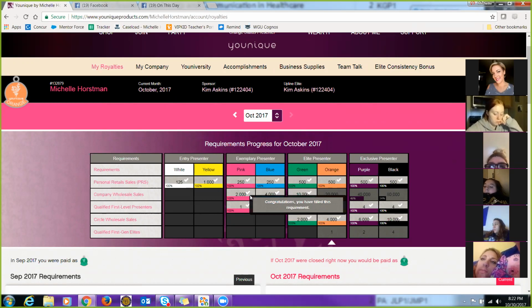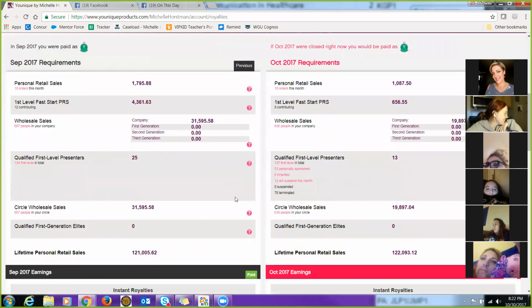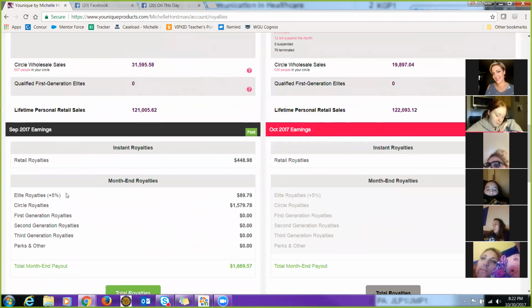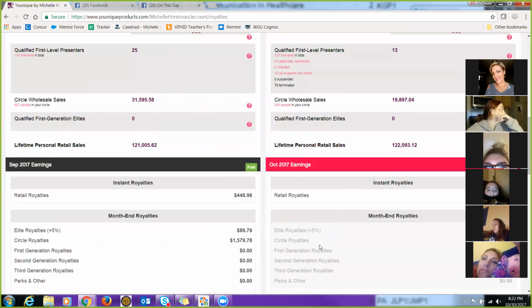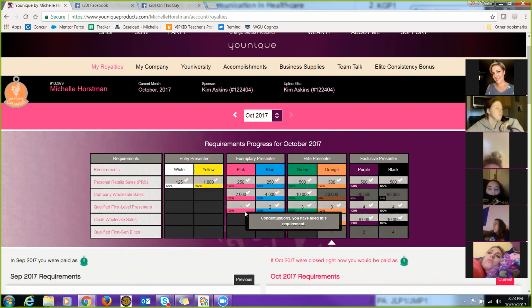So I'm trying to think if it's listed here. I'm not pink, but I was thinking it still showed up for me, but maybe not. Okay, so it'll be listed in your royalties. All right, so also if you hit pink status in your first 90 days, on top of all of that, you will make $200 cash bonus. Plus there's all the fast starts.